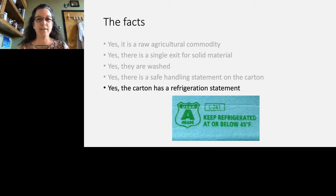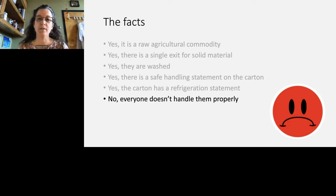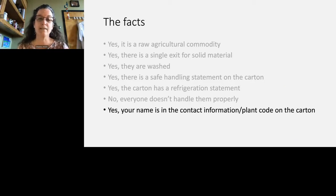Yes, the carton does say that eggs must be refrigerated, and it says it very clearly on the outward facing primary panels of the carton. But no, everyone does not handle eggs properly. And ultimately, yes, it is your name and the contact information for your company or the processing plant code that are on the carton, so when something goes wrong, they're going to come back to you.